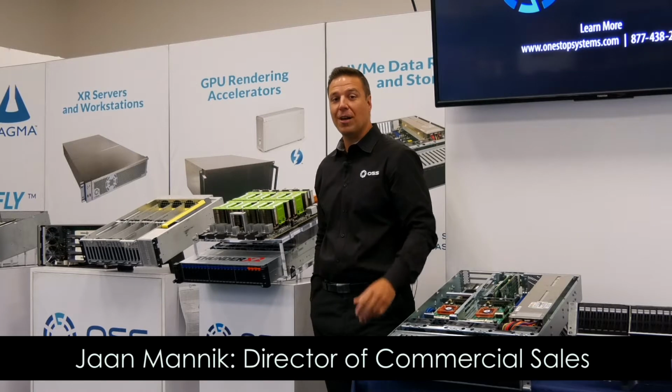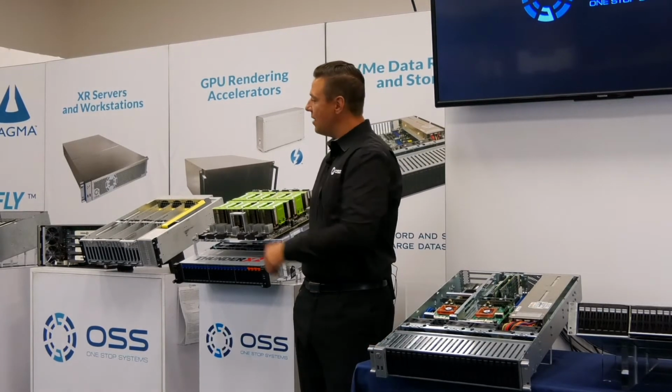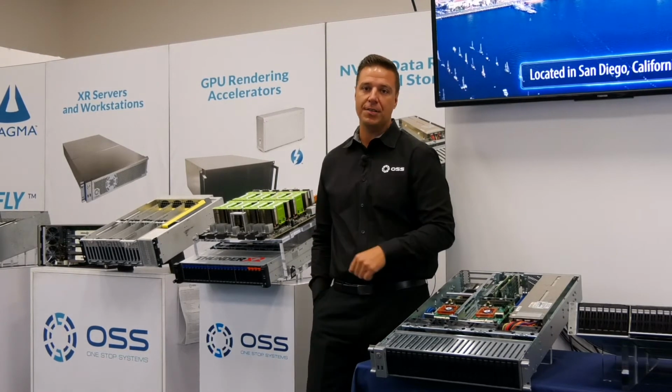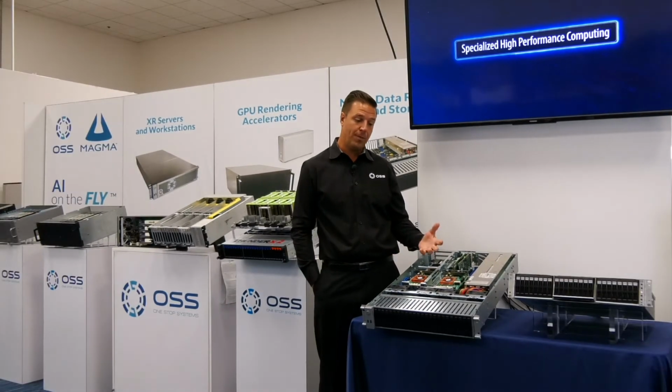Got a lot of really cool products to show you. It's definitely the year of Gen 4 here at One Stop, so we'll go down the line of some GPU compute acceleration products as well as some flash storage products, beginning with the flash storage products, which are over to my left here.